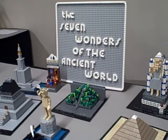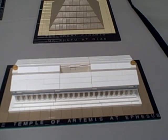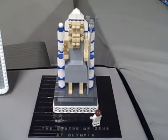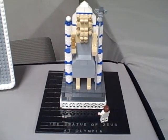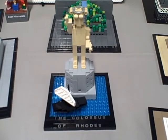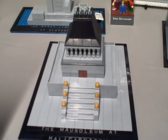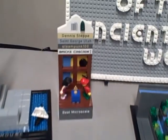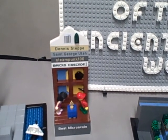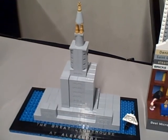Moving on to the seven wonders of the world. We have the Temple of Artemis at Ephesus, the Great Pyramid of Khufu at Giza, and the Statue of Zeus at Olympia. We've got the Hanging Gardens of Babylon, the Colossus of Rhodes, and the Mausoleum at Halicarnassus. This one, best microscale, Brick's Cascade. And last is the Great Lighthouse of Alexandria.